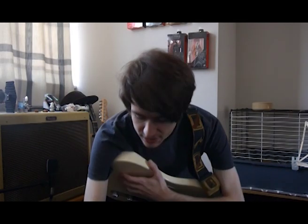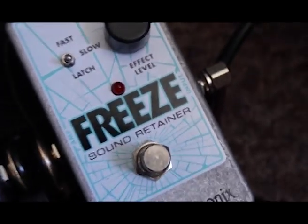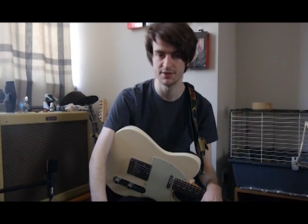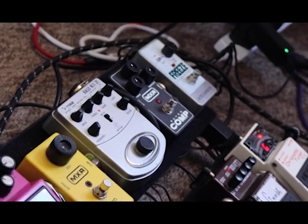So here we've got the Freeze Sound Retainer from Electro-Harmonix. That is a weird pedal. What I tend to do is just hold one note with it and then it gives me something that I can play solos over or just noodle about with. Particularly on the song Transparency, when we get to the weird ambient section that we do live, I just put a low B sustaining on that.